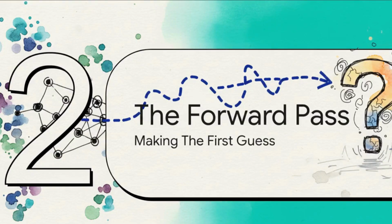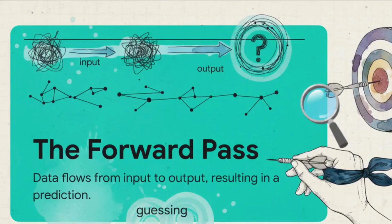Section 2, making the first guess. Every learning process has to start somewhere, right? Even if that starting point is entirely laughably wrong. In the forward pass, data flows directly from the input layer of the network straight through to the output layer. The result of that flow is a prediction. But let's be super clear about what that prediction actually is in the beginning. Simply put, the network is just making a guess. It looks at the data, pushes it through its current, unrefined system, and practically takes a shot in the dark. It is literally the AI equivalent of you closing your eyes and just throwing a dart at a dartboard.